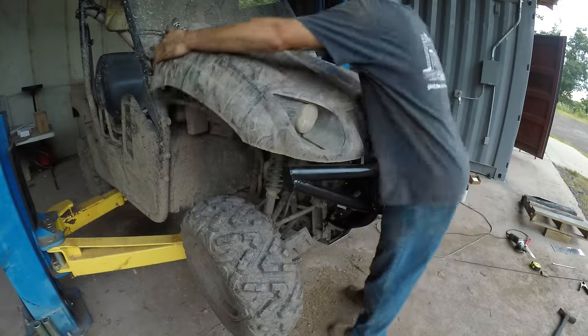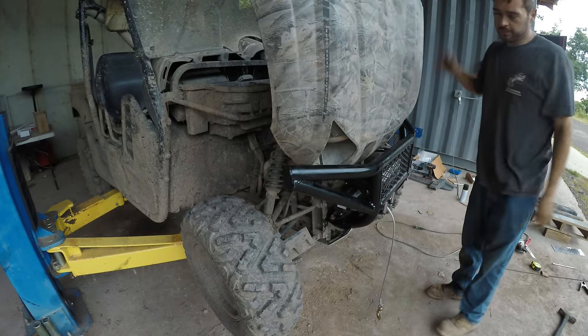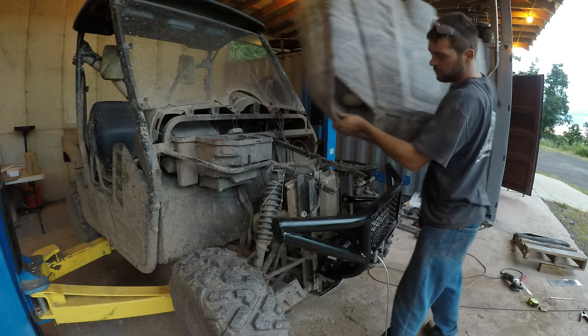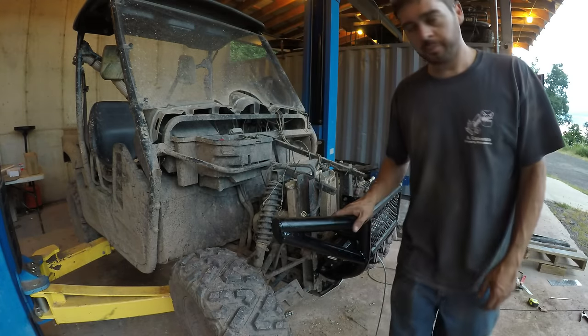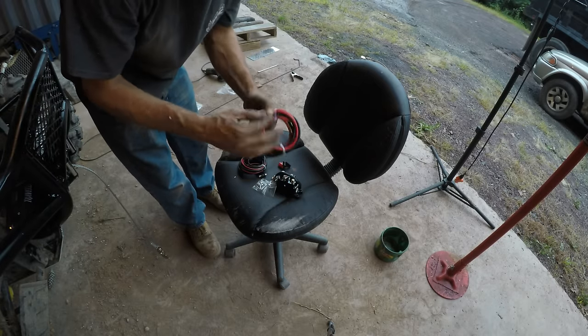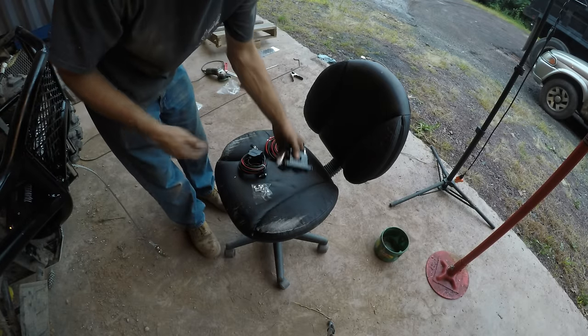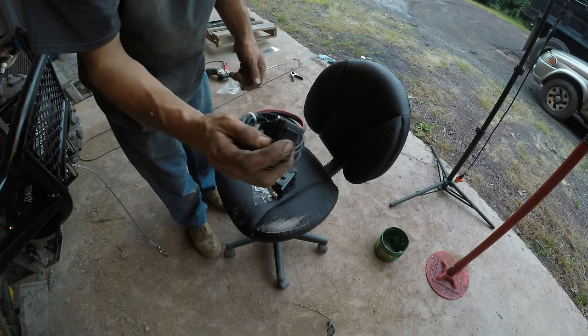The winch and light bar are mounted. Now I just gotta hook them up. All right, that makes it easier to work on. So this is what you get with the winch. You get some power leads, solenoid, and then there's the rocker switch to control it.